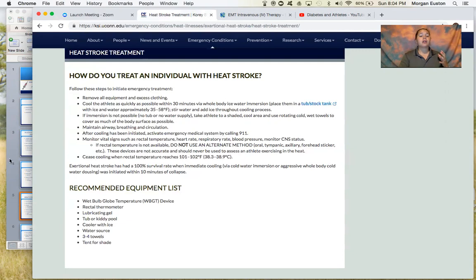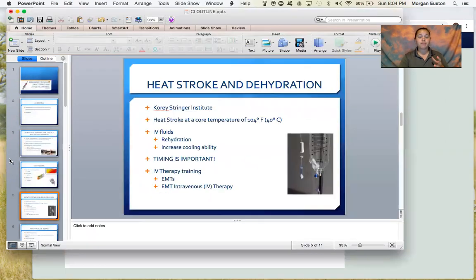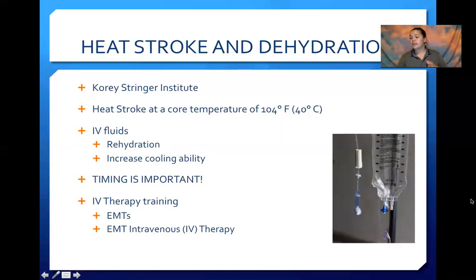However, what the Korey Stringer Institute doesn't talk about is dehydration and its part in heat illness. Dehydration is a major problem with heat illness because you've gotten to the point where you have exhausted the excess water in your body and you are no longer sweating. If you are no longer sweating, the body has lost one of its primary ways to thermoregulate and to cool the body. That is where the use of IV fluids comes in.